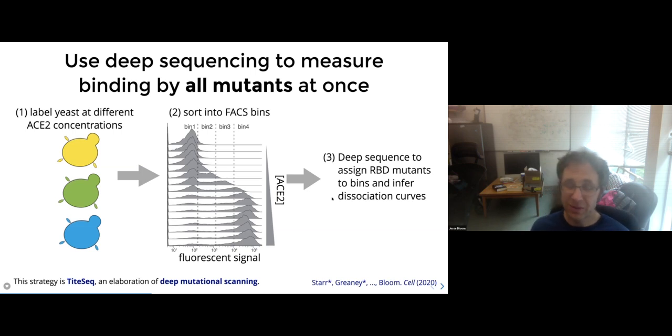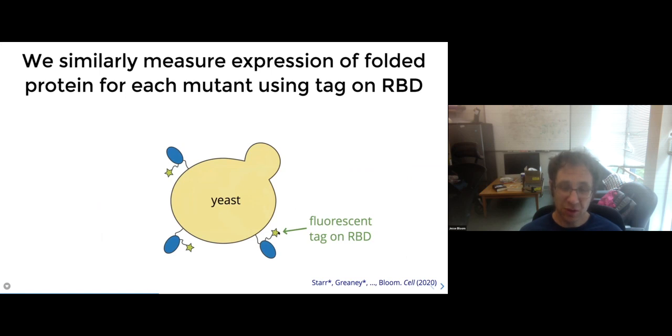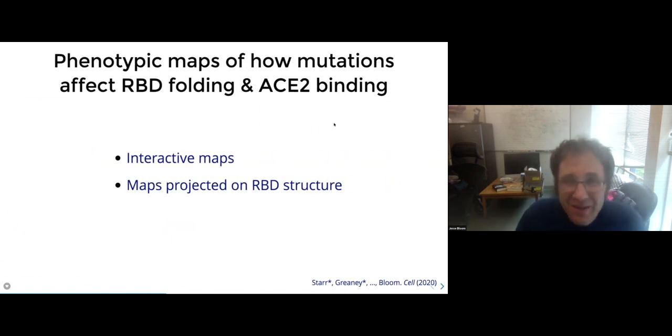And so doing that, we can build dissociation curves, just like I described to you, for all of the RBD mutants in one experiment. And then we do something similar where we just look at the fluorescent signal from the tag on the RBD in the absence of ACE2 to measure expression of folded protein for each mutant. So the result of these experiments is a lot of data about the biochemical phenotypes of these mutations.